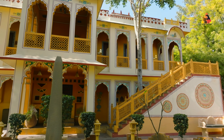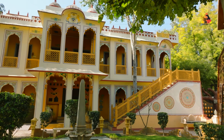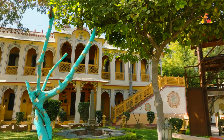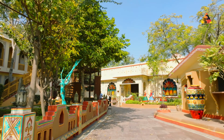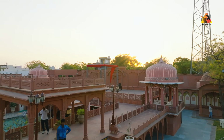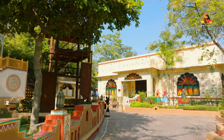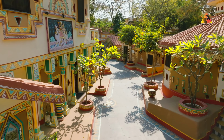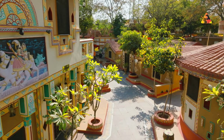At Chokhi Dhani, you can witness spellbinding folk dance performances, mesmerizing puppet shows, and live cultural activities that bring the rich traditions of Rajasthan to life. It's an opportunity to be a part of the cultural fabric and create memories that will last a lifetime.